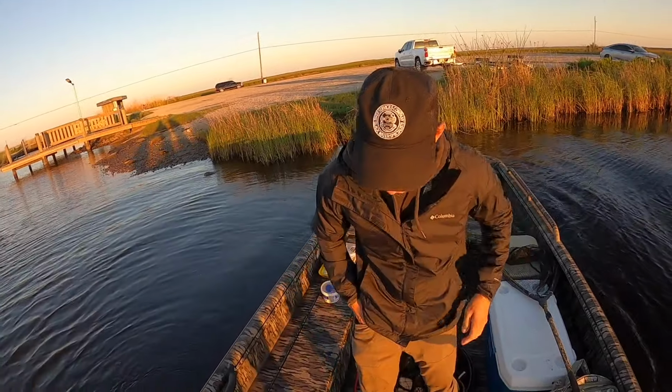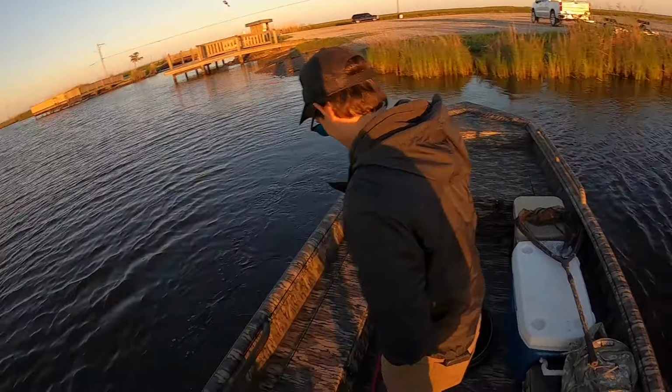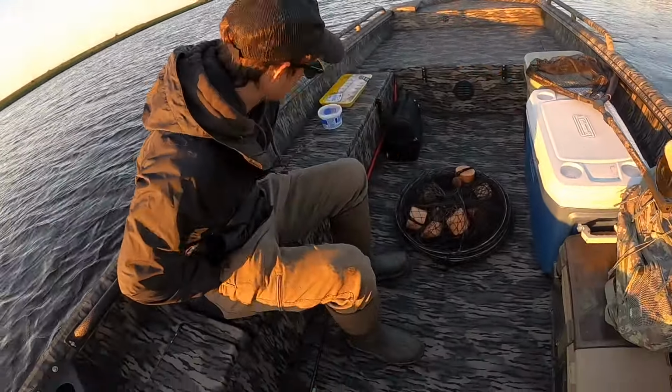Got Thomas here with me today, as y'all seen in the last video. Oh, I got my glasses in the truck. Oh well. Like I said, we're out here at Bayou Lacombe.